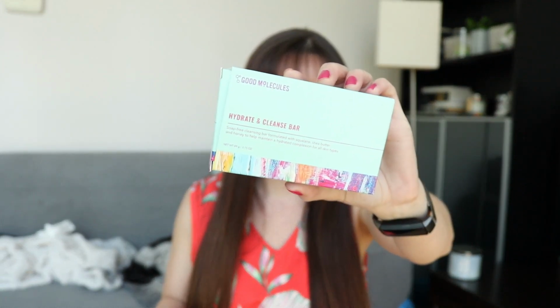From Beautylish, one was the Good Molecules Hydrating Cleansing Bar. I've started using this and I like it. It's definitely moisturizing and does not leave my face feeling dry. It has a thicker moisturizing feel, more like a Dove bar compared to a regular soap bar in terms of texture. Maybe not as creamy, since Dove bars sort of disintegrate, but you know what I mean.